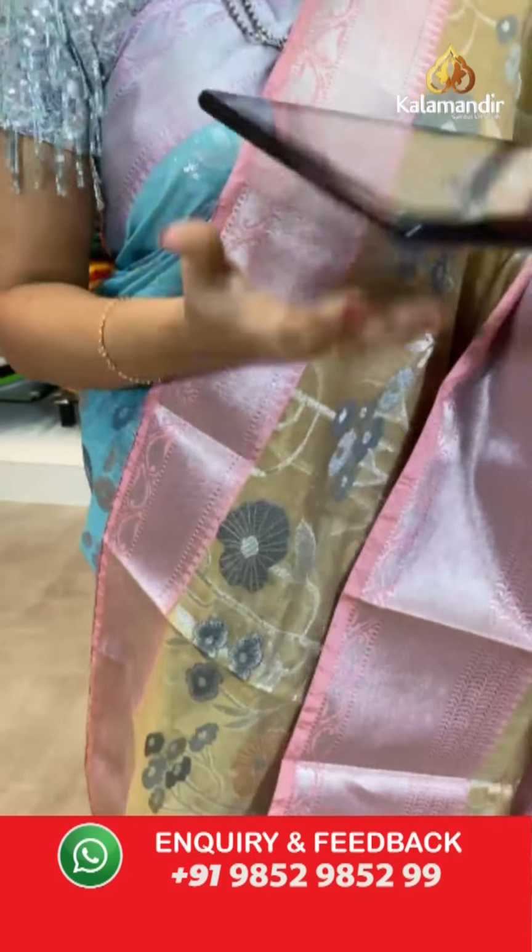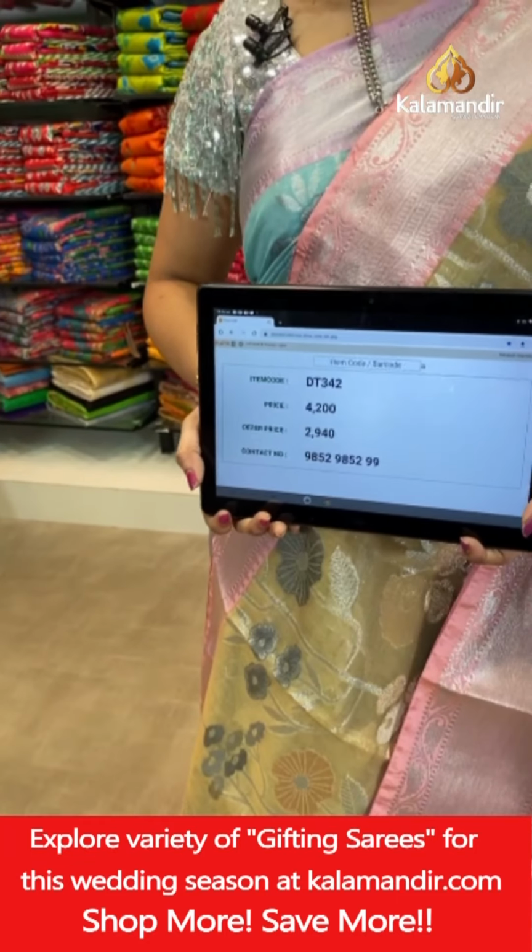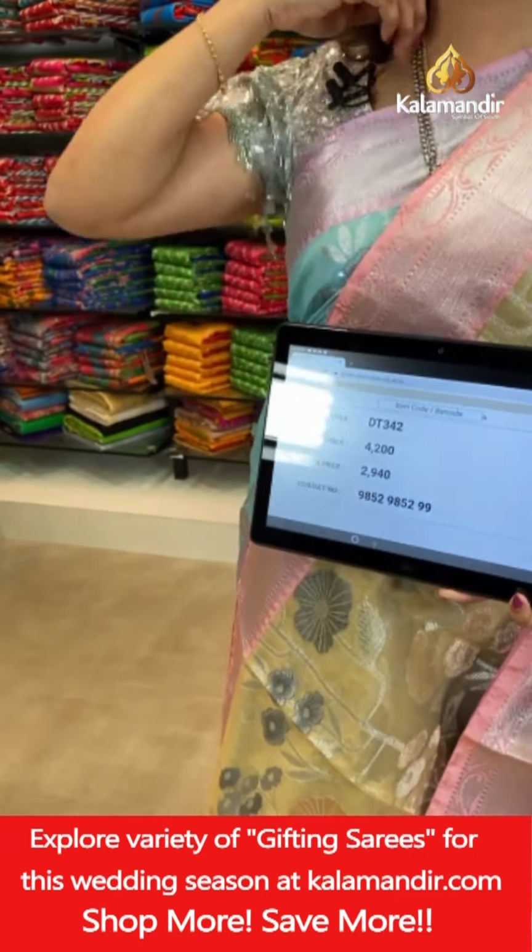Pricing details of the saree. The saree code is DT342, actual price 4200, offer price 2940 rupees only.